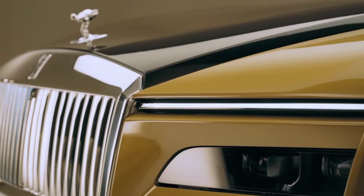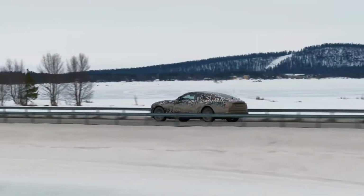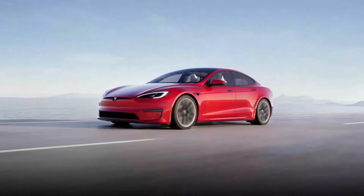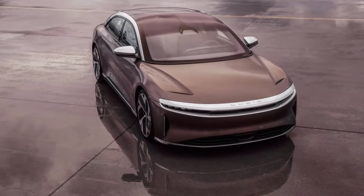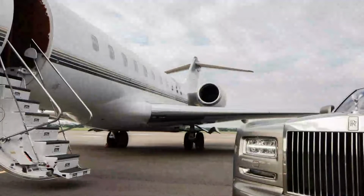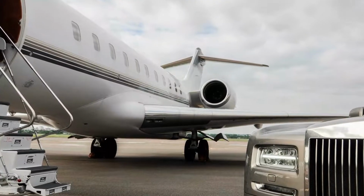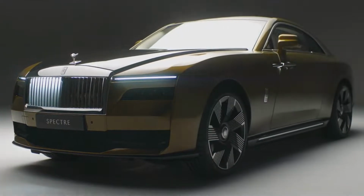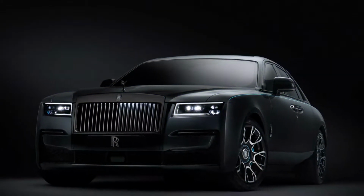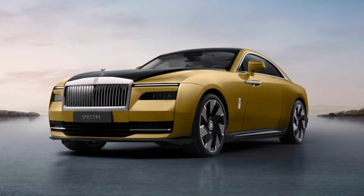The driving range is estimated to be around 260 miles per charge, which does not put the Spectre in the same league as less expensive competitors, like the Tesla Model S and the Lucid Motors Air. Buyers with the $400,000 available to purchase a Spectre are unlikely to take a road trip when their private jet is always waiting at a nearby airfield. The Spectre is the first in a series of EVs from Rolls-Royce, and the company says that its gasoline-powered models will be phased out and replaced entirely by EVs by 2030.